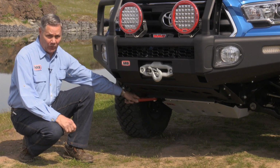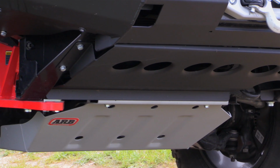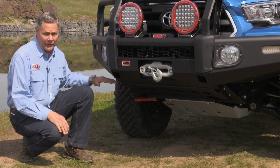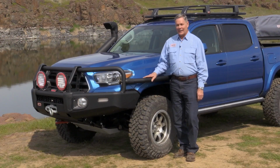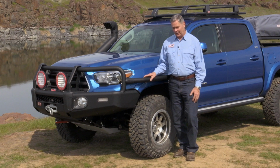Very strong, very robust. You'll also notice in gray under here is our under vehicle protection, or UVP. This is a formed, engineered skid system that will protect all the components from the front of the vehicle all the way just past the transfer case. Make sure your underbits are well protected. ARB side rails and steps, uniquely Australian, but very handy to have, and I'll point out some of those features and benefits for you.